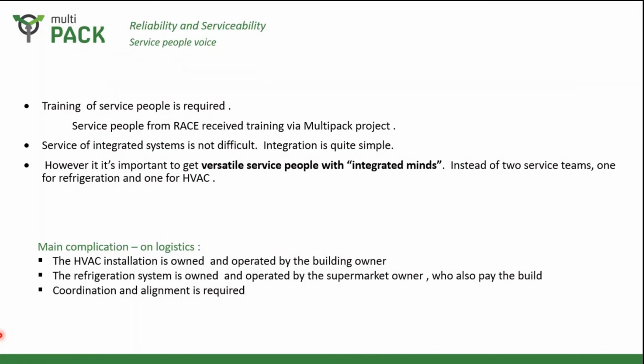The problem and the main complication, as I said, is not technical, it's mainly logistic. The HVAC installation is owned and operated by the building owner, while the refrigeration installation is operated and owned by the supermarket owner. And now they need coordination and alignment, as the system is one, but the owners will still be two based on the traditional setup.